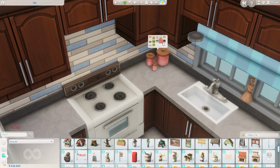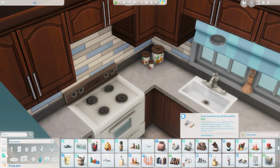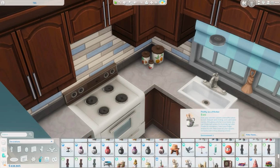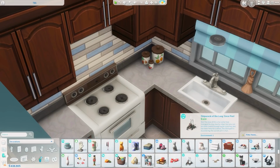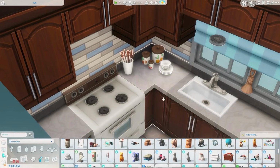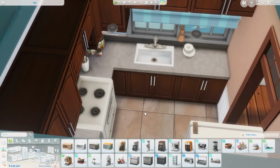And then we just have some other kitchen clutter. We have some jars over in the corner or some canisters. I'm not sure what word I would use for that. And then just trying to figure out what else I want to put in here. Scrolling through all of Debug, getting these plates, which is something that took us so long to get. Those came with Snowy Escape. And that's just something I feel like I wanted for so long, was just a stack of plates.